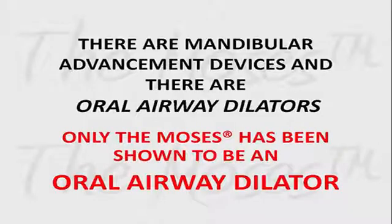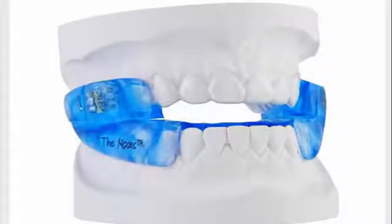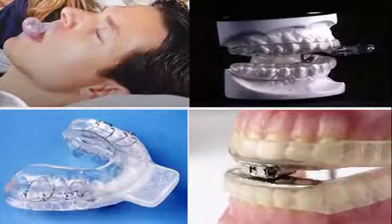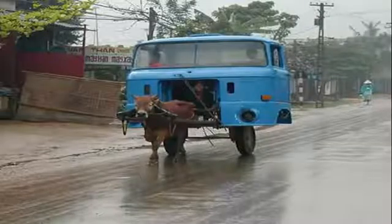There are mandibular advancement devices and there are oral airway dilators. Only the Moses has been shown to be an oral airway dilator. So, in selecting an appliance, you have definitive choices. I want to make that clear. You have the choice of the Moses, the Rolls Royce, or something else. These are your choices, and this is what they represent.